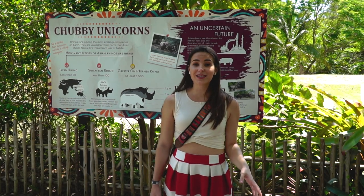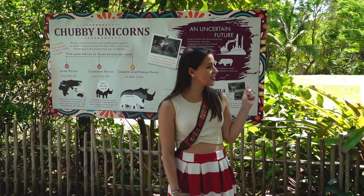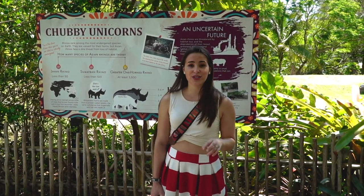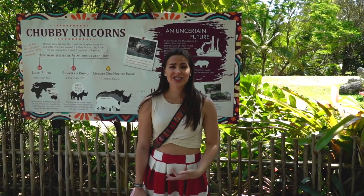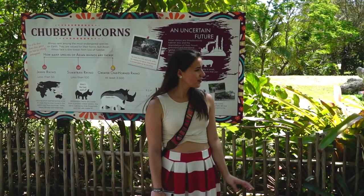So now she is 5,000 pounds and almost as big as the male black-horned rhino that's in the other exhibit. We've learned that they're very territorial, so they can't have the two rhinos in the same space. And although it's her feeding time, because she's pregnant, she's just really not that interested in the food, so she's just hanging out in the pool for now.